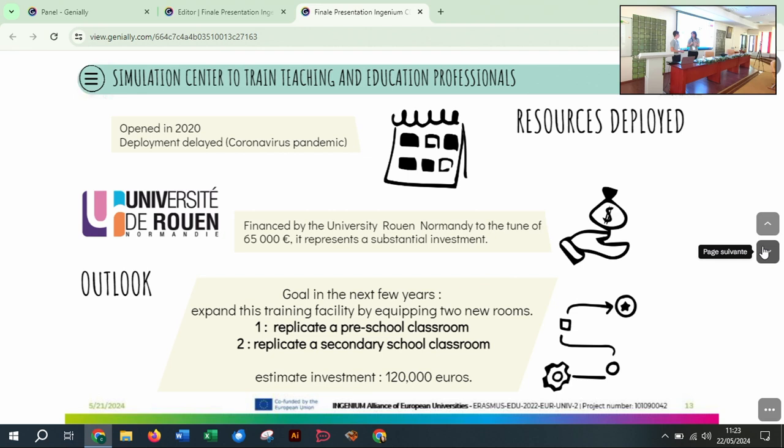We also want to bring some kids inside, but of course with privacy in mind. Sometimes it can be simulated, so older students play the kids, but it can also be future teachers who bring their class into this room because it's much bigger. We can also hire actors to play some students. So it can be quite broad. Okay.